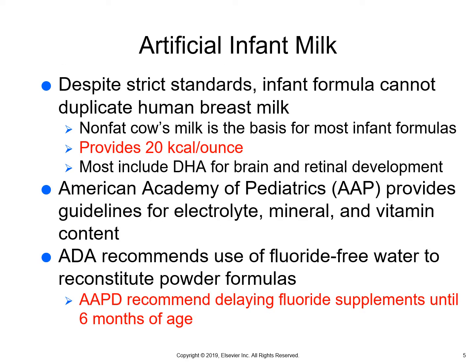Artificial infant milk, despite strict standards, infant formula cannot duplicate human breast milk. However, it is way advanced from where we were years ago. Non-fat cow's milk is the basis for most infant formulas, and it will provide 20 kilocalories per ounce. Most of the new formulas include that DHA for brain and retinal development. The American Academy of Pediatrics provides guidelines for these that they must contain certain amounts of electrolytes, minerals, and vitamins. And then as far as fluoride, the ADA recommends the use of fluoride-free water to reconstitute these formulas until the age of 6 months.